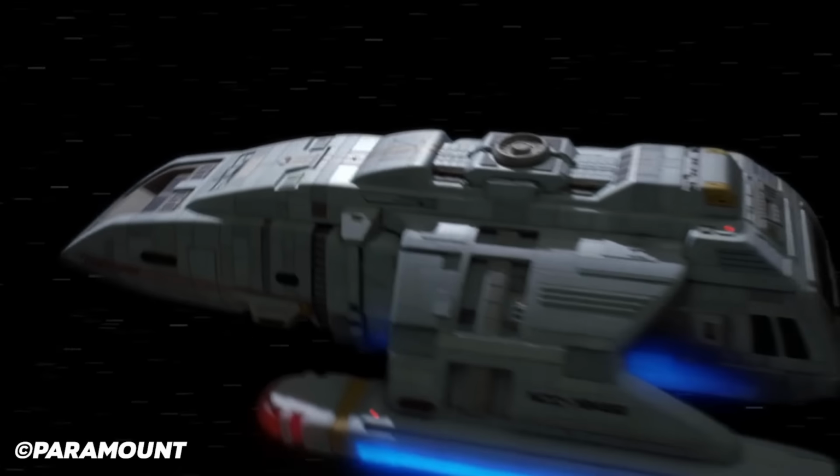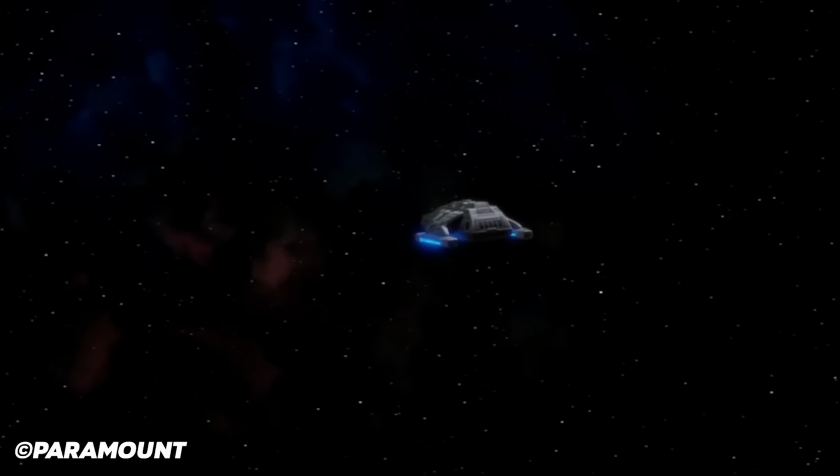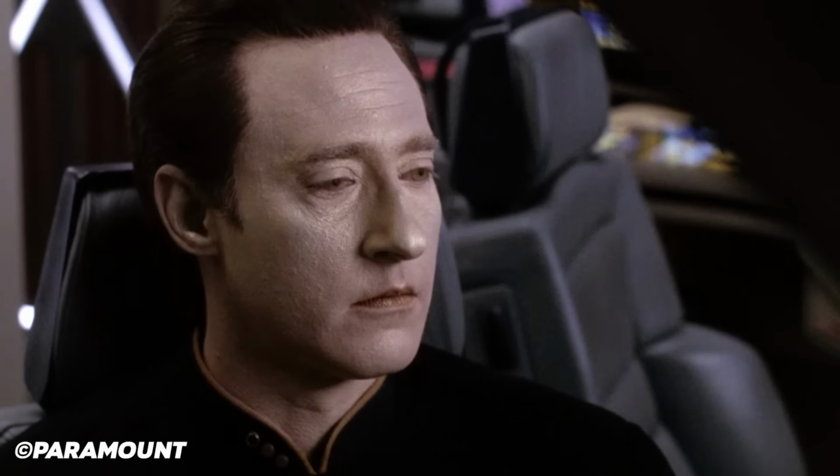According to Jadzia Dax, runabouts practically fly themselves. In fact, they are capable of operating with automatic helm control. Activate automatic helm control. Yet they are easy for anyone to pilot.